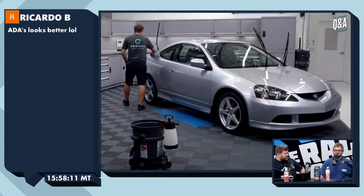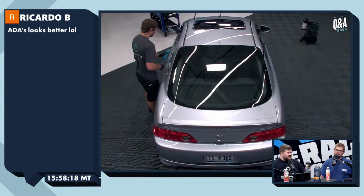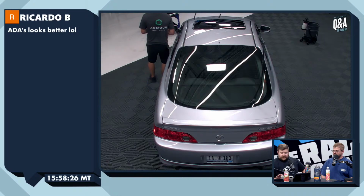Although Ricardo, with a controversial opinion, thinks that Anthony's is better looking. Oh, that's really nice of you to say. I think the spoiler does a lot. I think if Anthony's spoiler found its way onto this and got painted silver, that'd probably be it. If Gabriel could steal my spoiler, yes. So I think that is going to wrap it up for today's show, everybody.